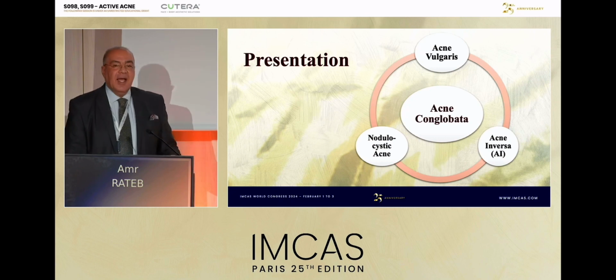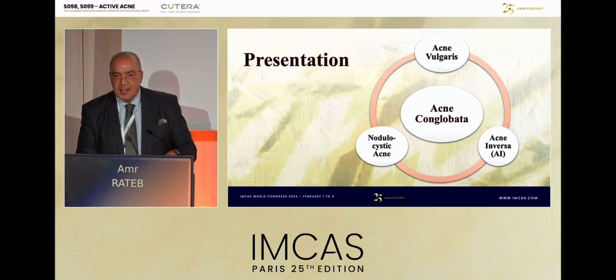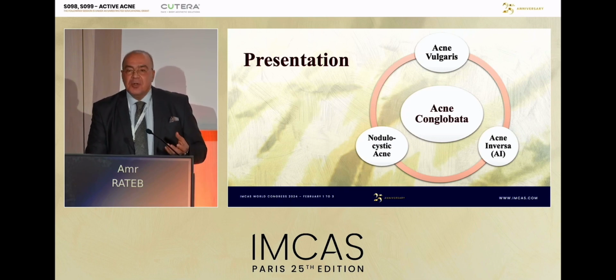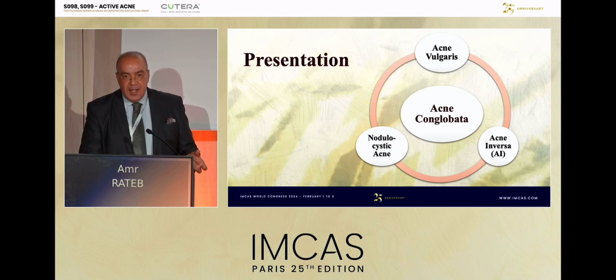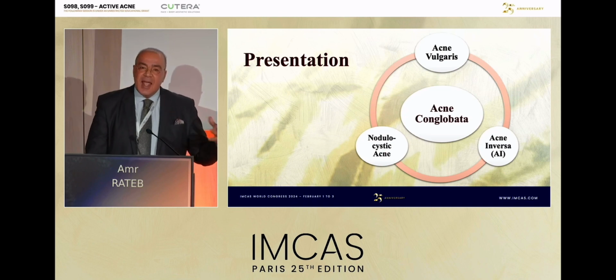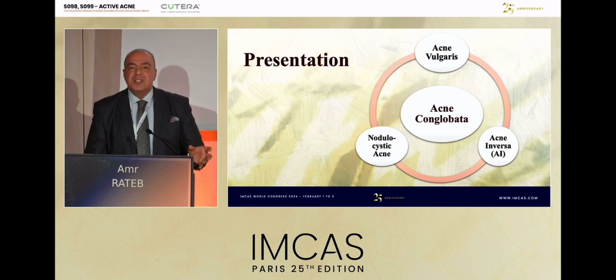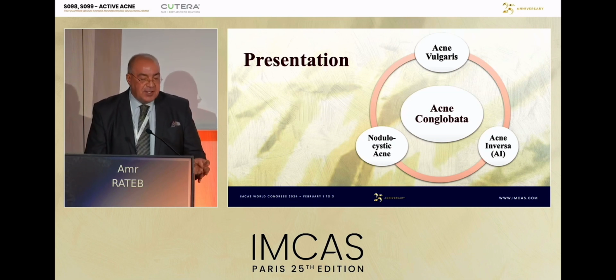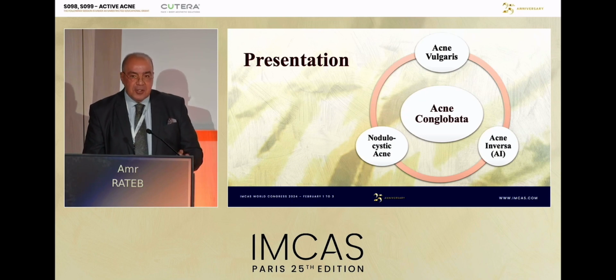Acne inversa, the disease that used to be called hidradenitis suppurativa. Hidradenitis suppurativa because it affected the apocrine glands, and then they discovered, no, it's affecting the apocrine gland bearing area, and it is in the pilosebaceous unit, so let's call it acne. So the new name for it is acne inversa. Again, it's a different disease, but affecting the pilosebaceous units.